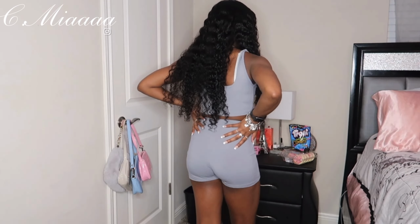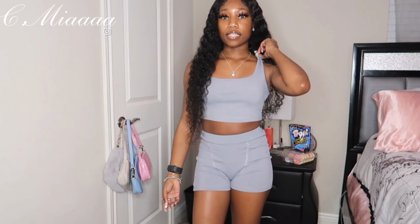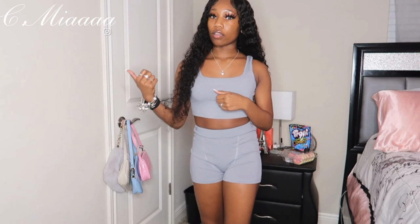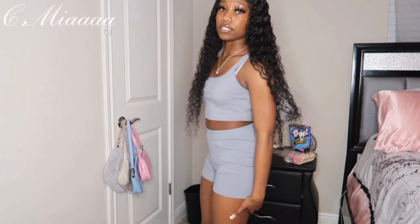It feels good. It's really comfortable, and I think this is one of my favorites because it's just something you could throw on. It's not something too much. It's something you could just throw on and walk out the house. But yeah, this is how it looks.